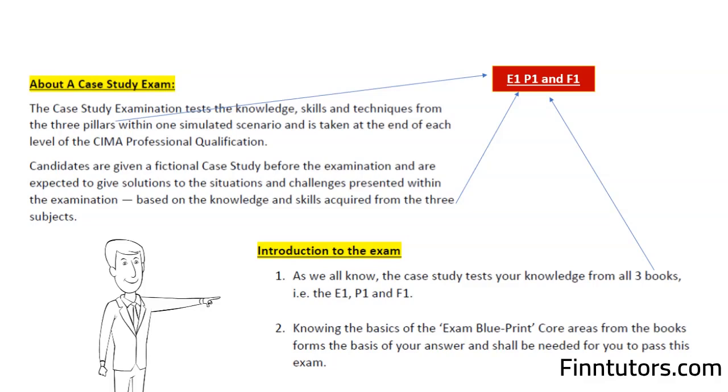Now, in any case, if you've received the exemptions, or if you have come through the normal route, you still need E1, P1, and F1 knowledge. So the case study examination tests your knowledge, skills, and techniques from the three pillars within a simulated scenario and is taken at the end of each CIMA level. Now, CIMA has broadly three levels after the certificate level. The operational level, at the end comes the operational case study. The management level, at the end comes the management case study. Strategic level, at the end comes the strategic case study.